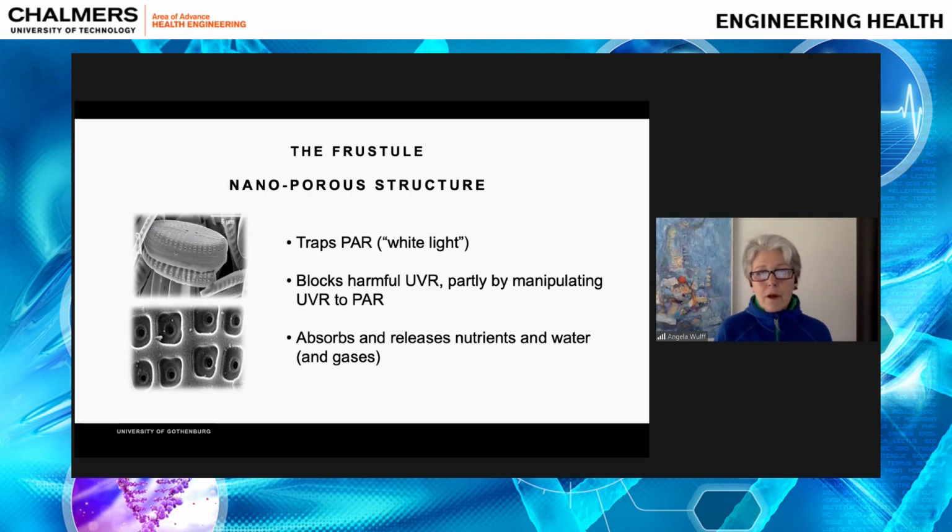And also, this is the only connection that the diatom, the cells, have with the environment. So through these pores, it's also gas absorption, gas release, take up and release of nutrients and water, and of course carbon dioxide and oxygen. So this is a miracle material, honestly.